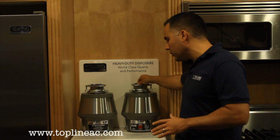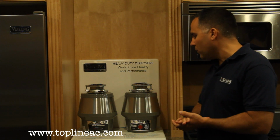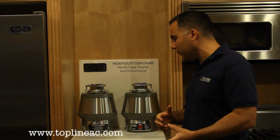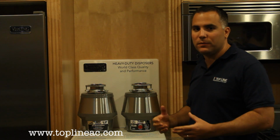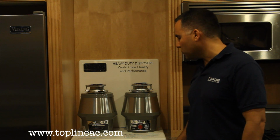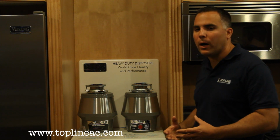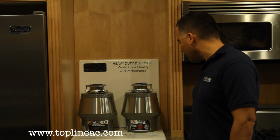This is going to be an extremely powerful, very heavy duty garbage disposal. It actually does 1.4 million upper and undercuts per minute, which is 15 times its nearest competitor. It's also going to be a little bit more heavy duty with all stainless steel construction, so it's going to be a little bit quieter than a lot of its other competitors.